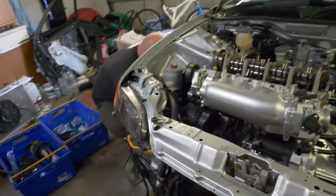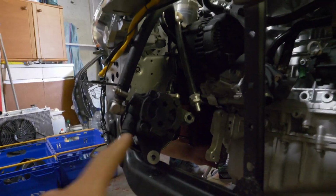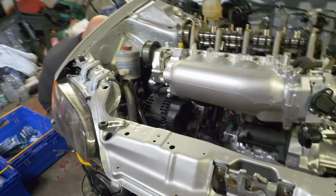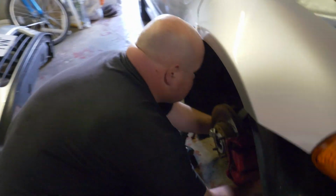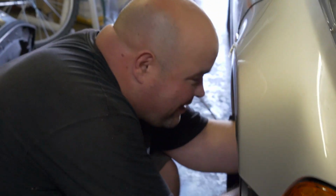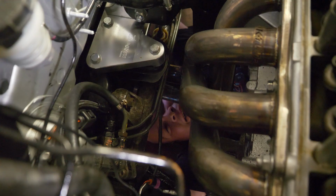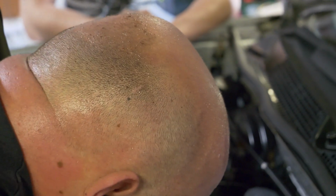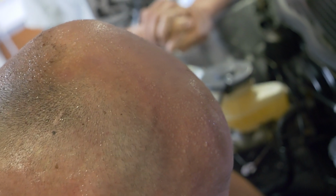Status update: the power steering has moved. We just took the pump off and moved it out of the way because it's easier. Klink is removing the drive shafts at the minute. Klink's smoked about 40 tabs because he's stressed. Just taking my manifold off. The head's still looking quite shiny.